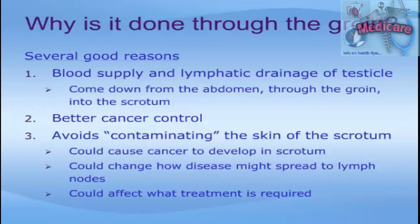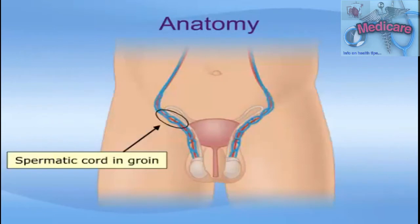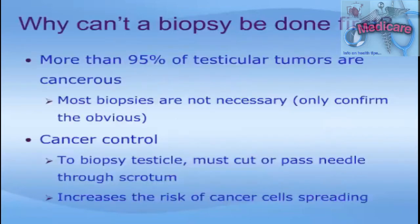This drawing shows how the blood supply to and from the testicle travels in the so-called spermatic cord along with the sperm duct, or vas deferens, through the groin and into the abdomen to the great vessels of the body, the area where the kidneys are found.